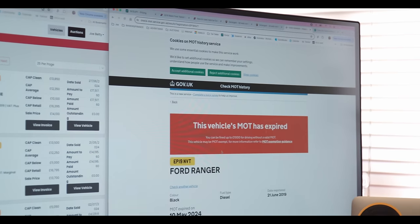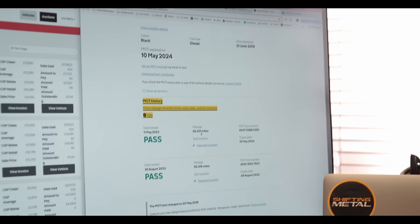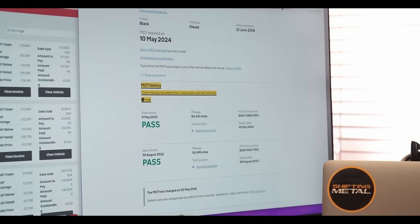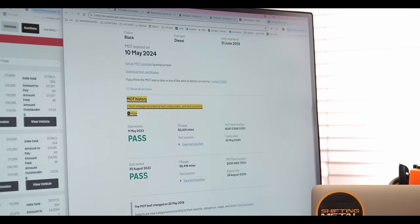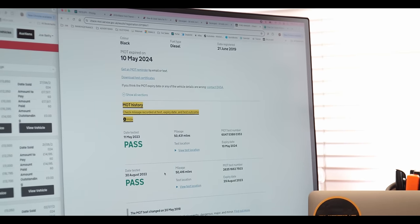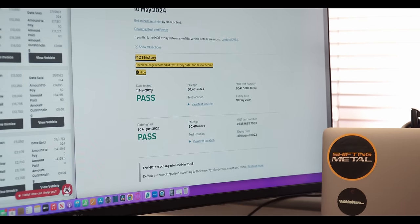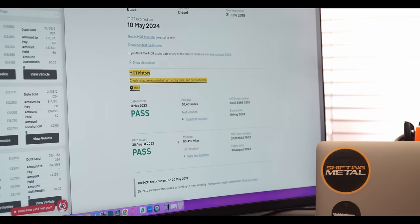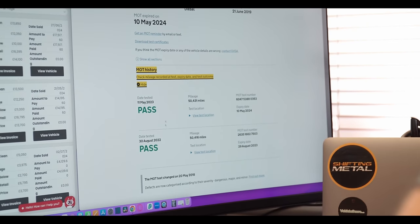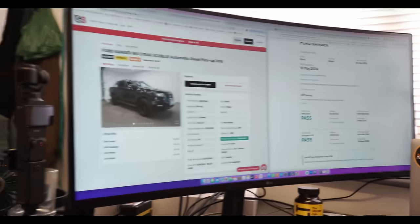Good news for all you lot. There's an outstanding recall on it. Huh? It passed a year apart and it had only done like no miles. That's 2023. What's it on now? It's on 83 now, so it has been driving. I mean, that's good news. Didn't get used much then, did it? Between the 30th of August 2022 and the 11th of May 2023. I reckon it'll pass.